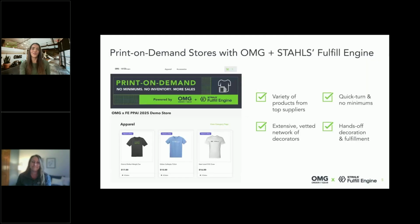Awesome. Thank you for that. As mentioned, we did recently team up with Stahls Fulfill Engine to introduce print-on-demand stores, which we're super excited about. It's also available for public beta at the moment, so you can try it out. This all means that you can now connect your OMG online stores with Stahls Fulfill Engine. So you can offer print-on-demand items directly on your stores, which, as Adrienne mentioned, are sourced, decorated, and shipped directly by Stahls Fulfill Engine. This integration completely automates the decoration and fulfillment process. So it's taking all of that off your plate so you can focus, of course, on growing your sales and at the same time offering that very Amazon-like speed and experience that we've all come to expect when we're placing orders online. Also to mention, there's a variety of products available through the integration, including a mixture of both apparel and hard goods.